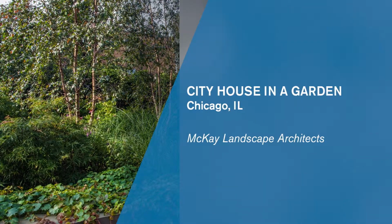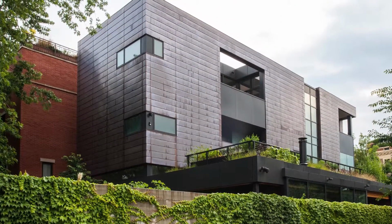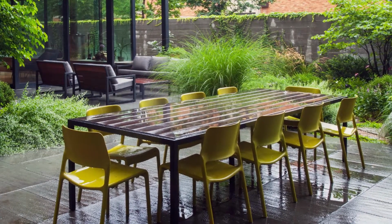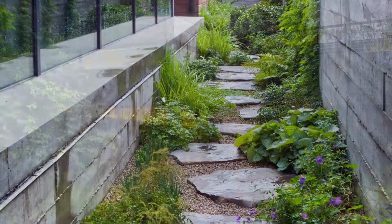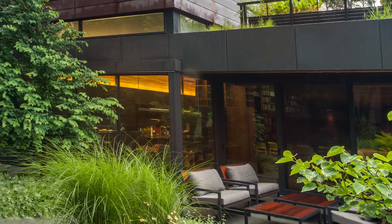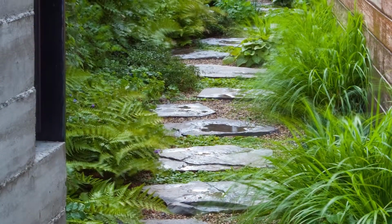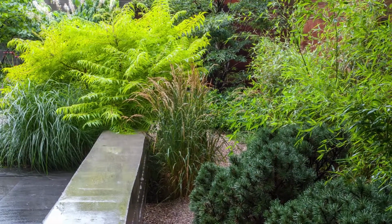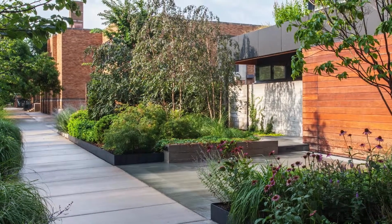City House in a Garden by McKay Landscape Architects. This project's juxtaposition of urban and verdant instigated a larger study in contrast: public and private, inside and outside, formal and informal, polished and raw. "The careful integration of diverse programs is elegant and welcoming," said the jury. "The architecture and landscape extend one another through texture, color, and form, creating a remarkable garden as a work of art and as a place of nature."